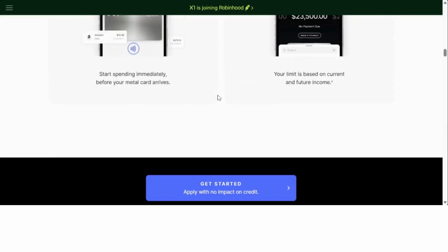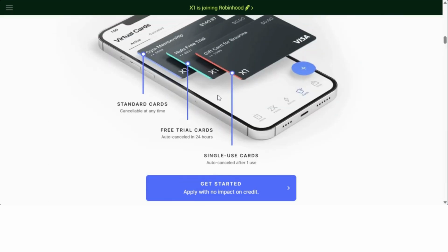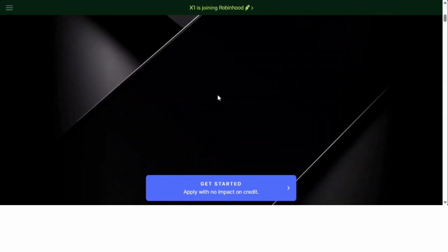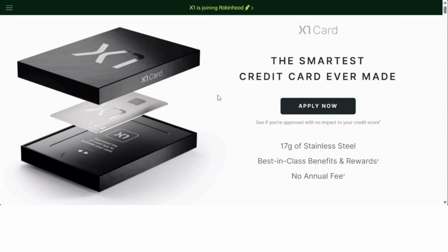The application process is very simple and straightforward. You can get a response within 60 seconds if you are approved or denied. Again, with an approval or a denial, there will not be any hard impact to your credit score whatsoever.